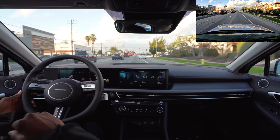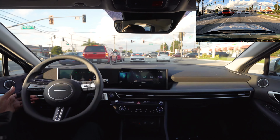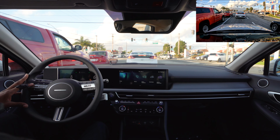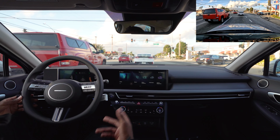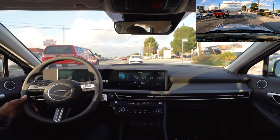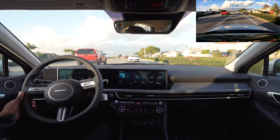I'm gonna take us down here. Nice. I know some people have said that because the Sonata is a full-size sedan, sometimes it feels like not a boat, but a small boat. I gotta say, I have no issue seeing over this hood. I didn't raise my seat all the way up. I'm not the biggest person in the world. So visibility, definitely gonna give a good grade to.